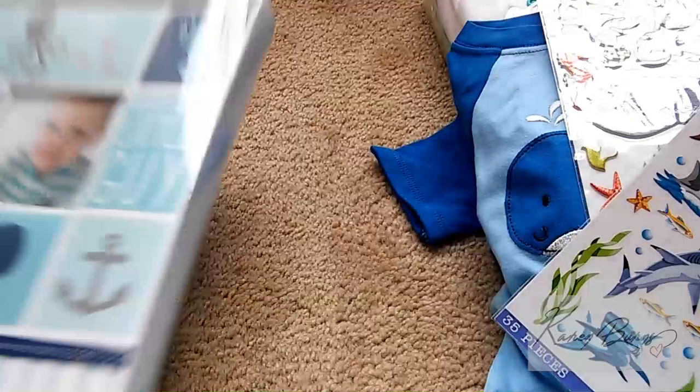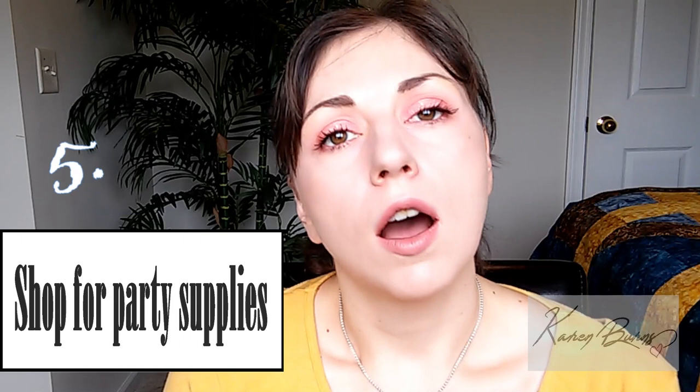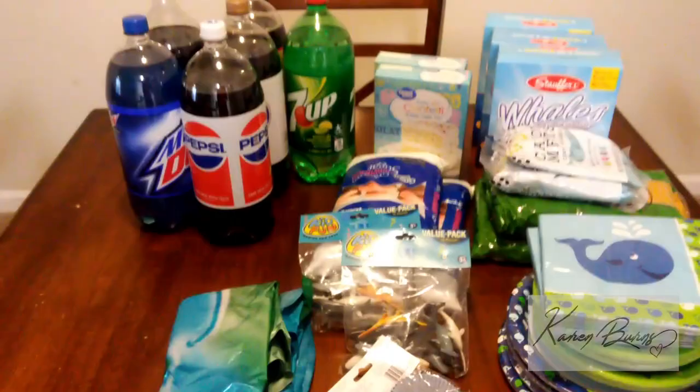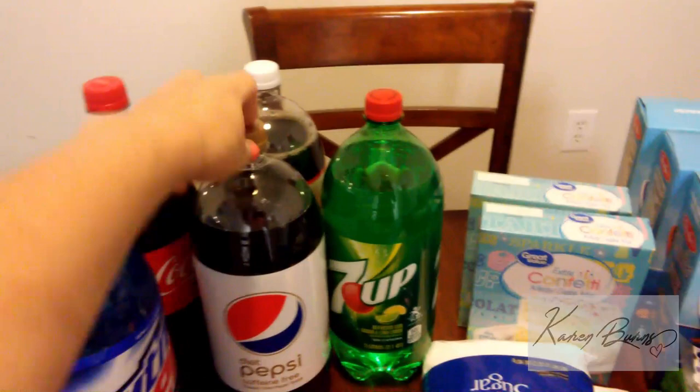Number five, shop for party supplies. This I did some on Amazon, stuff like the plates and things. Also, for the food supplies, I did get that at Walmart more last minute. So here's a few of the supplies I got for the party. I got some sodas here. I made sure to get three caffeine-free ones. This one's also diet right back there.